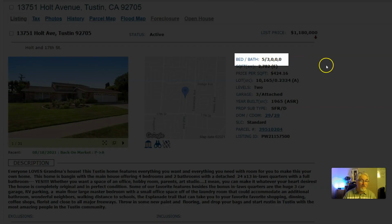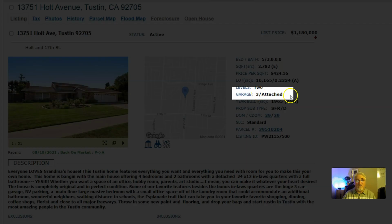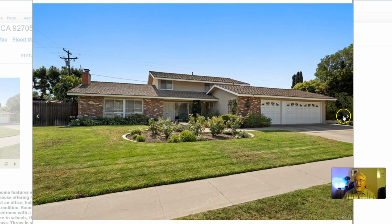It's a 5-bedroom. The other house you'll see is only a 4-bedroom. This one has a 3-car attached garage. The other one only has 2, and there's a big distinction between the two, and we'll make a comparison. So it's really important to see this. Let's look at some pictures real quick just to kind of see.